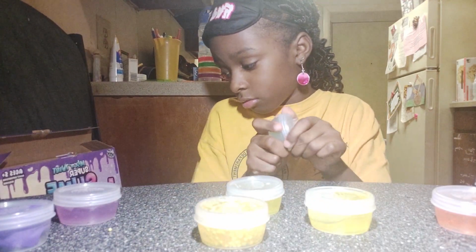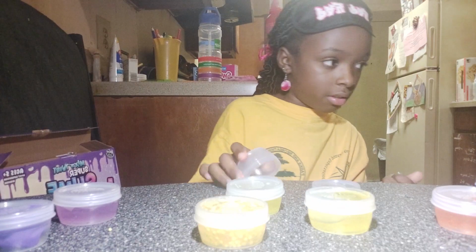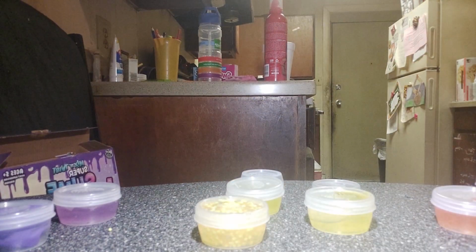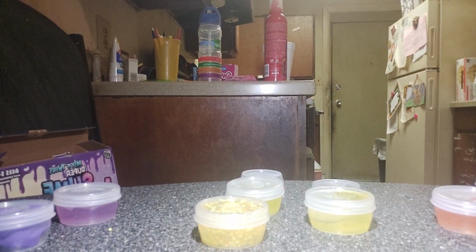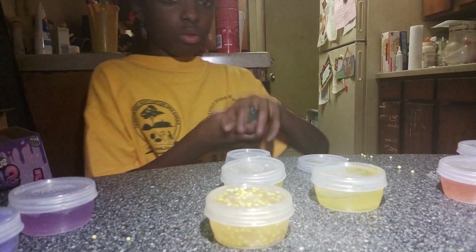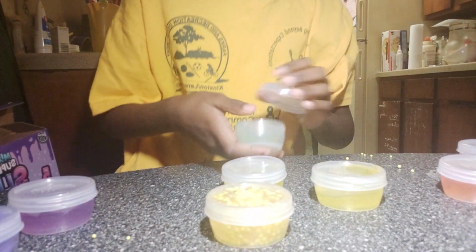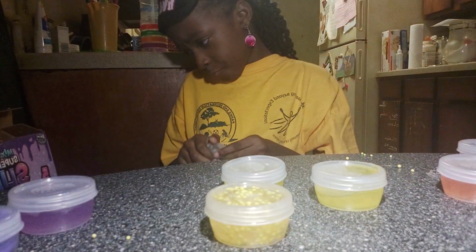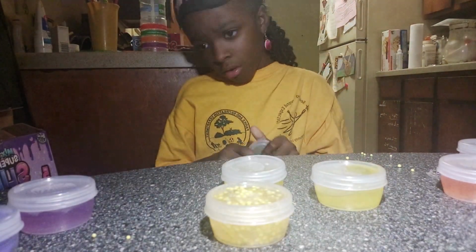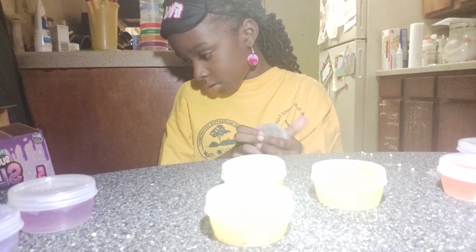Green glow. It's a glow in the dark. It smells like a regular slime and a glow in the dark. Hey, Rabbit, come out to go see if it glows. Now that was cool. It glows in the dark. Why is slime on me? It's shaving cream slime. Metallic fluffy glitter.